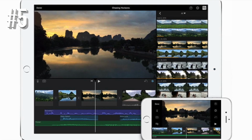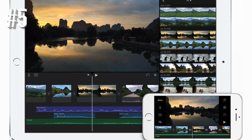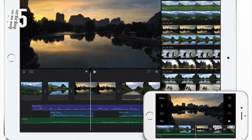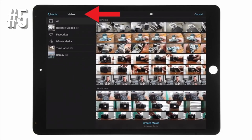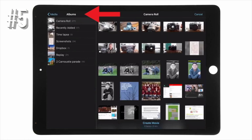While we wouldn't necessarily recommend iMovie for professional video editing, the friendly and straightforward interface provides everything you need to knock out a short, good-looking video. And as the app comes free with your iPhone anyway, there's absolutely no reason not to give it a go.